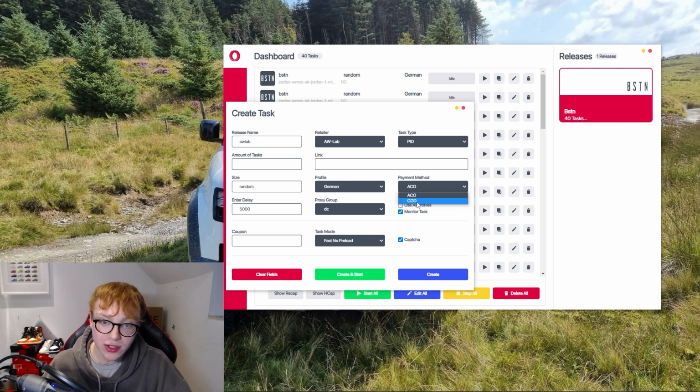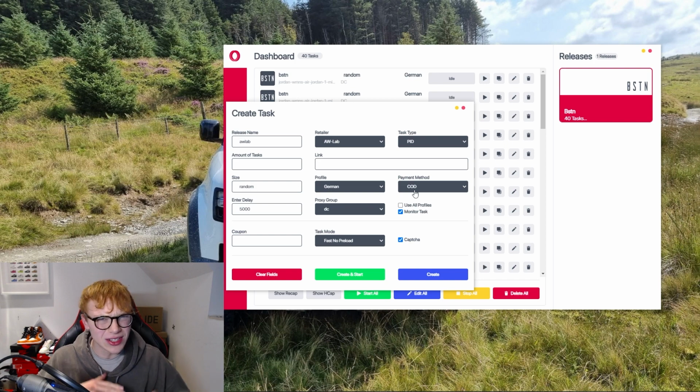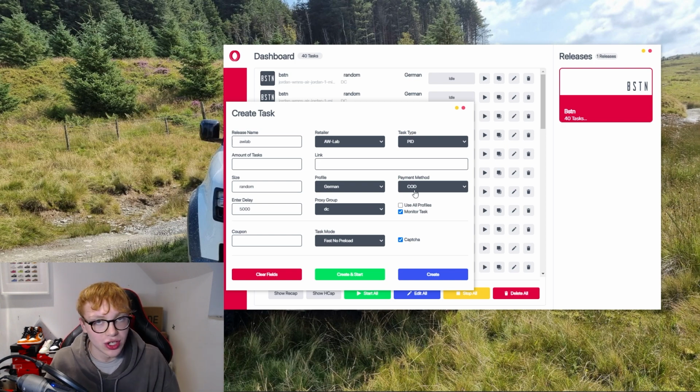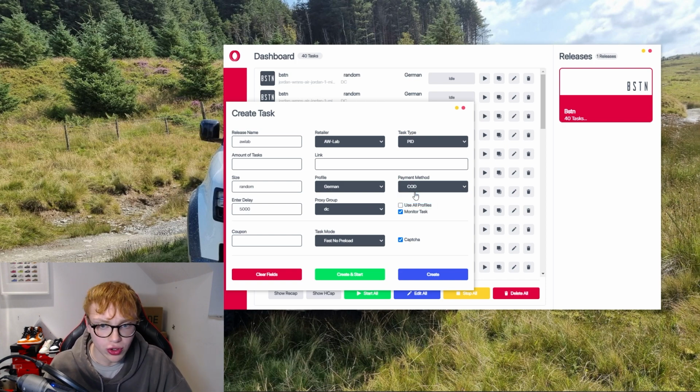Now, payment method, you have COD. This means cash on delivery. This isn't actually common in the EU, but in other countries, I believe Italy specifically, you can do cash on delivery. So basically, the delivery driver knocks on the door, and they're like, give me the money. You pay them, they give you the shoe. Simple as that. It's a good way to do cash. If that works for some people, you can do that. But they also have ACO.